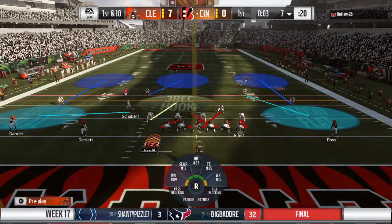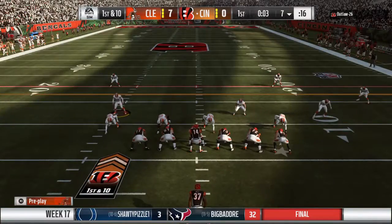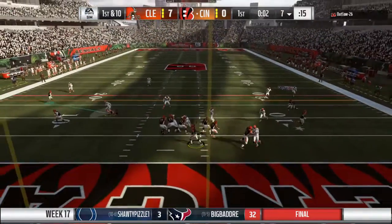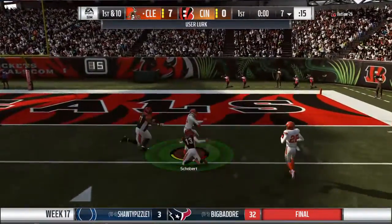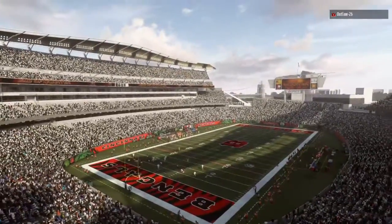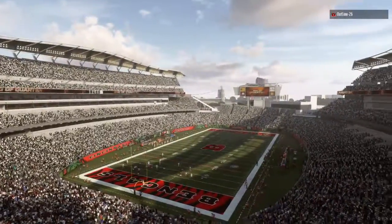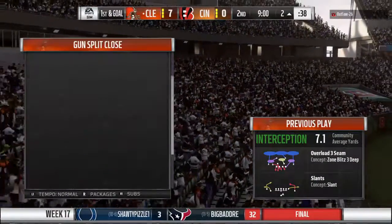First down, here's Cousins. He rifles one that's intercepted. Picked off by the linebacker, Joe Schobert. Then he'll be marked down at the 2-yard line. Back with Charles Davis, I'm Brandon Gaudin. The Browns with a football to begin quarter number 2.